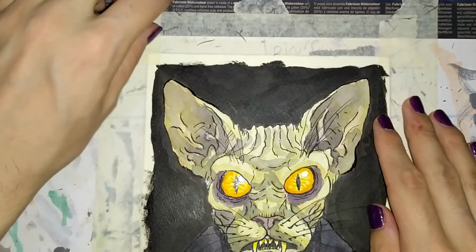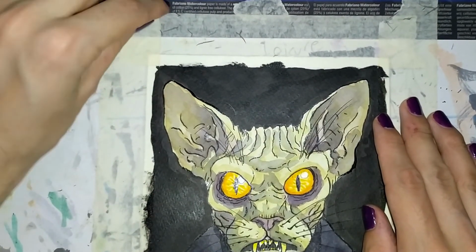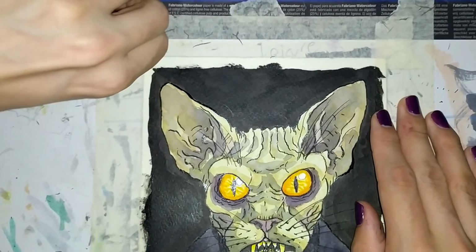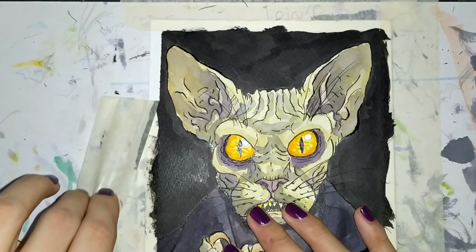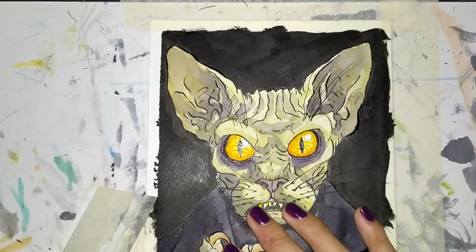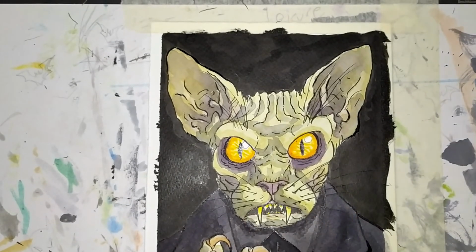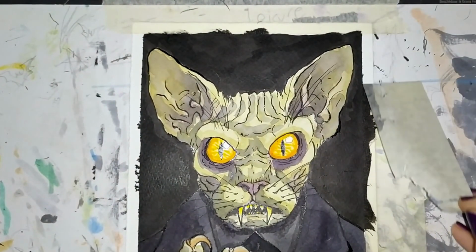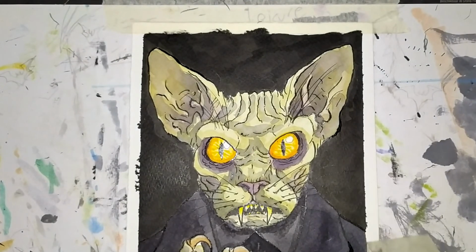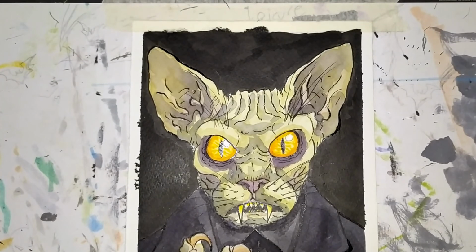But here's my favorite part, and I didn't speed this up because I love doing this, which is when you remove the tape. It's so satisfying to me. Yeah, there's a little bit that bled there, but it's not really that important. But yeah, this is my favorite part because it also means that I'm finished. So I can actually remove it from the board and I'm able to contemplate it as a finished picture.